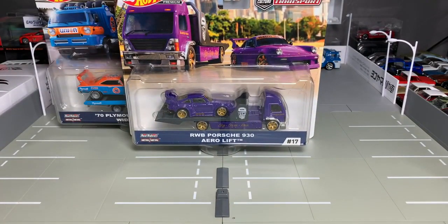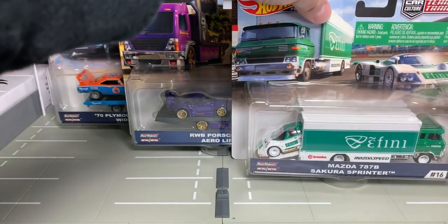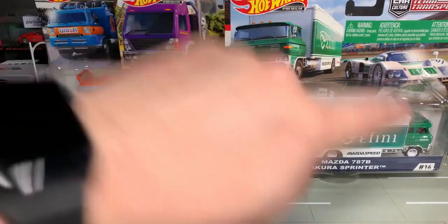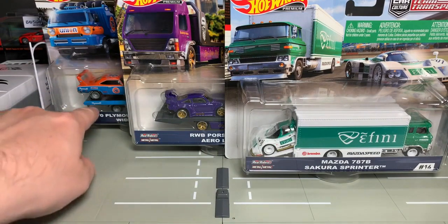Mattel provided these for me to showcase for you. And yeah, I couldn't be more excited to show these off. 16, 17, 18 are here. We have no new car castings. The only time they've ever done that was with the Jag. But we do have a new truck.